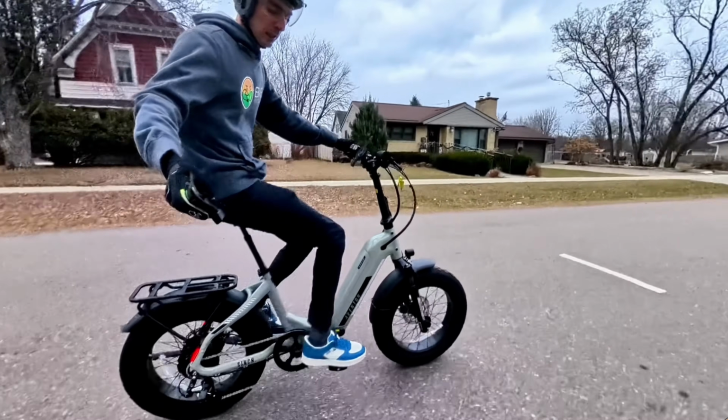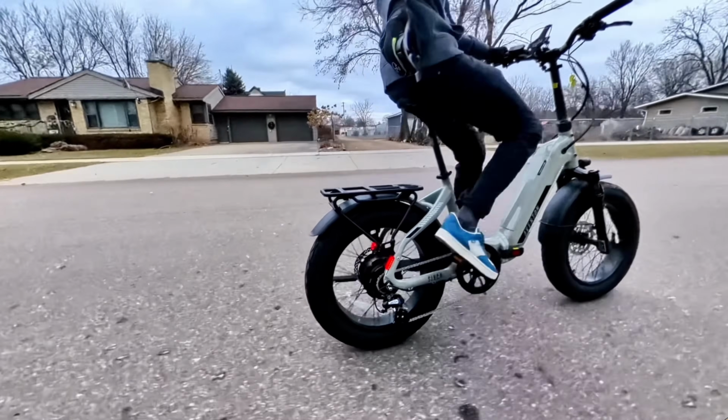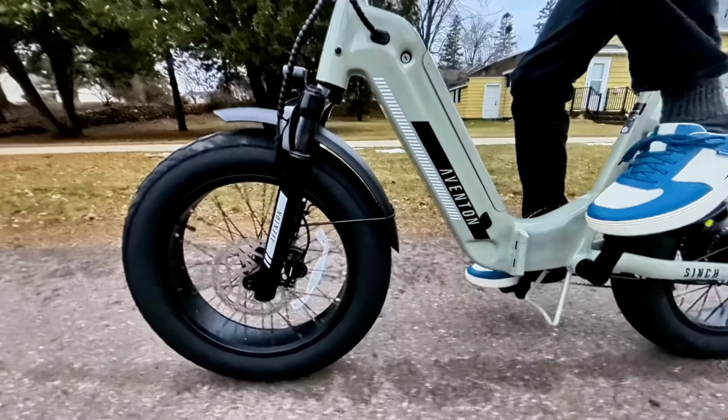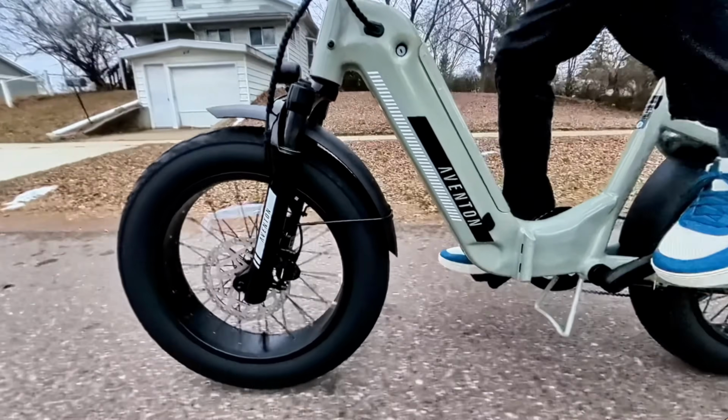And they moved to a left-mounted thumb throttle as well. This showcases that Aventon does listen to their riders because they've addressed 2 of the biggest update requests that I've seen online, the braking system and the drivetrain.